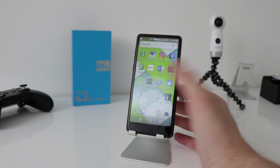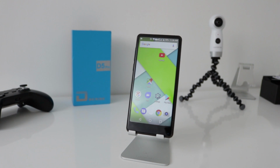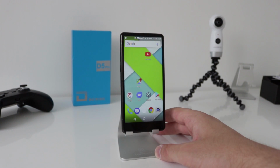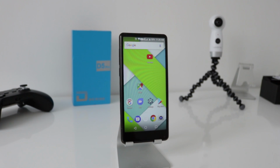Normal navigation through the phone isn't too bad, but when you come to mobile browsing, WhatsApp, text messaging, that's when it does underperform. Camera is average as well. So overall, it is an average smartphone. I've not been blown away by it, but it is cheap, and some of the performance, I suppose, reflects the price. So guys, that is the end of the review.